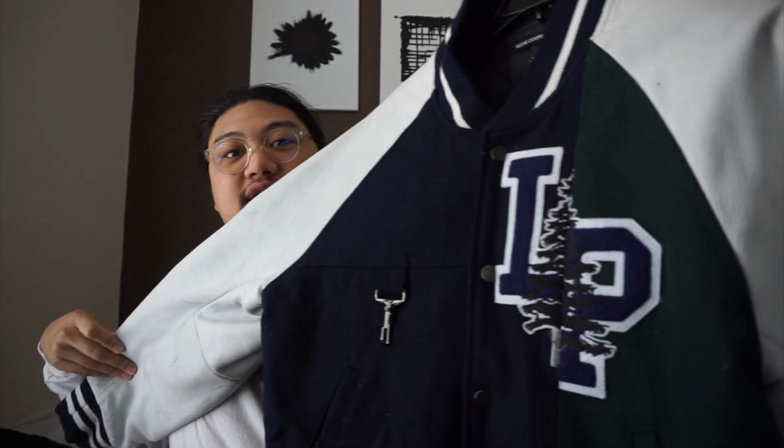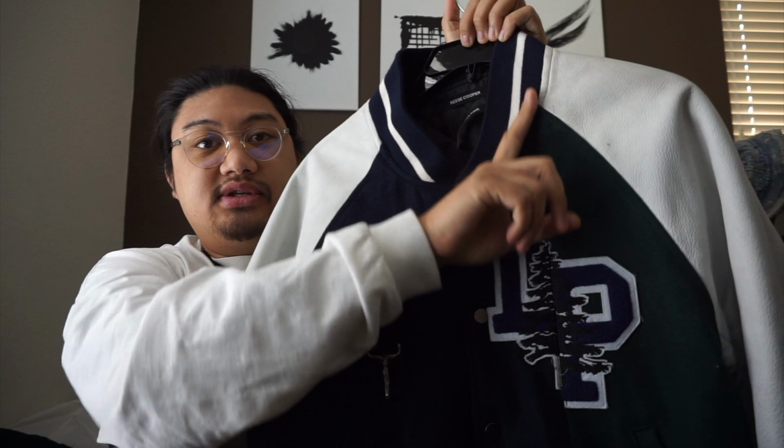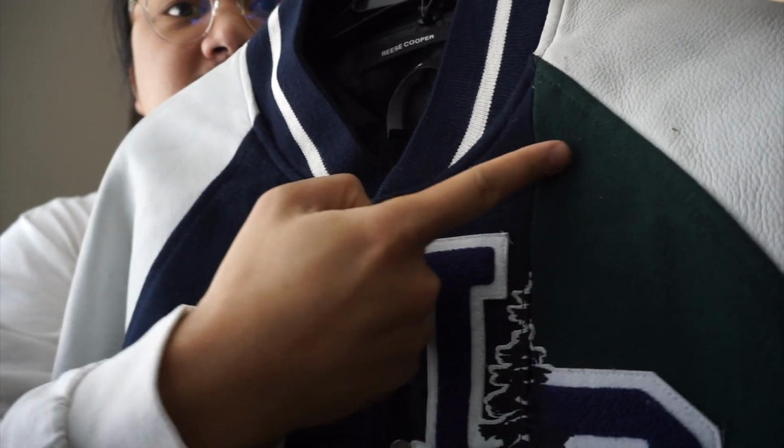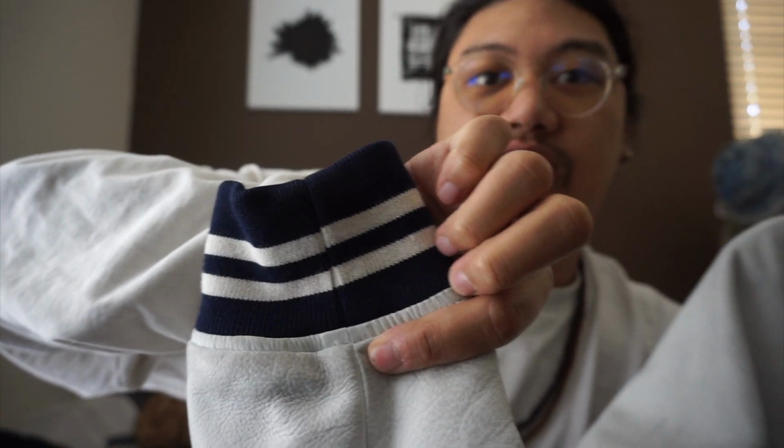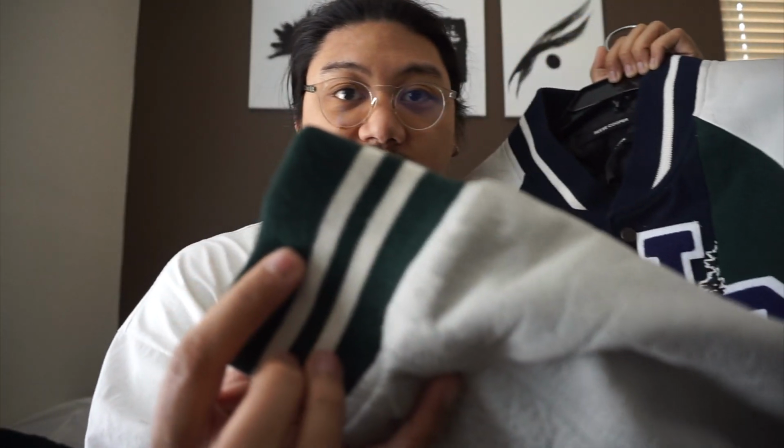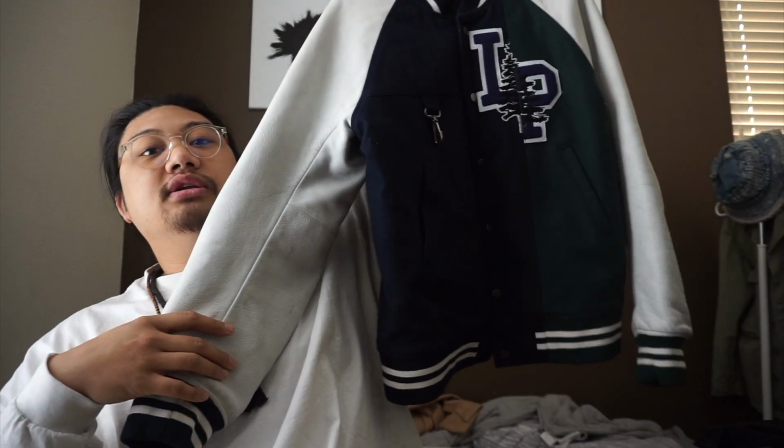But anyway, moving on from that, we have the jacket. This is from Reese Cooper. Beautiful varsity jacket. It's actually split. I don't know if you can see, but there's a seam that goes right down here. So it's split between green as well as blue. On the right side is a navy cuff, and on the left side it's actually green on the cuff. Just a good varsity jacket. I'm actually not sure what this retailed at, but I want to say it was probably somewhere around $500.